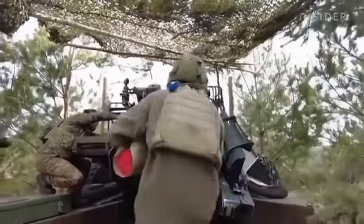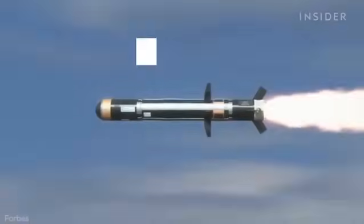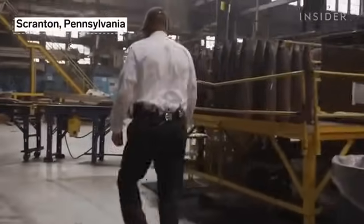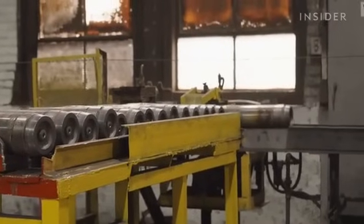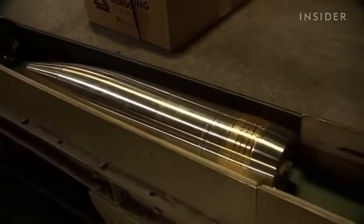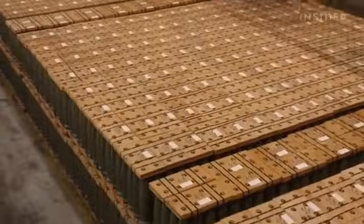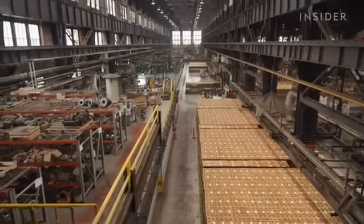They're also less expensive than fancier weapons. Javelin anti-tank missiles can cost as much as $78,000, and these shells sell for as little as $800. The Scranton Army Ammunition Plant builds the steel shells for the US's most basic 155mm round, the M795. The US is producing 24,000 a month, almost double what it was making before Russia invaded Ukraine. And nearly half of that supply comes from this factory.